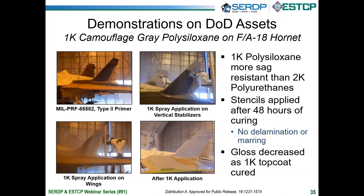This application was conducted under conditions that ranged from the high 50s to the mid 60s degrees Fahrenheit, and the relative humidity was anywhere from the low 20s to the upper 20s percent. Some of the takeaways are that the artisans noted the 1K polysiloxane was more sag resistant than the 2K polyurethanes, so it was a little more forgiving to work with, especially on areas with some curvature. We didn't see any issues with curing of this material. They were able to apply the stencils 48 hours later. There was no delamination or marring. It is a moisture cure material, so the gloss decreases as it cures with atmospheric moisture, and all the gloss readings were in line 48 hours later.